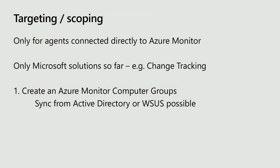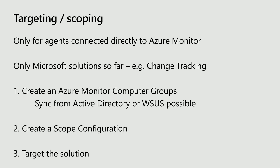It's quite easy to use. You just create an Azure Monitor computer group, also called Log Analytics computer groups. It's based on either a Log Analytics query, where you distinct the computer, or you can sync them from Active Directory or WSUS, if you have that running. And then you create a scope configuration in Log Analytics, and you do the targeting on the solution itself. So it's quite easy to configure, and in a scope configuration, you can have multiple computer groups.